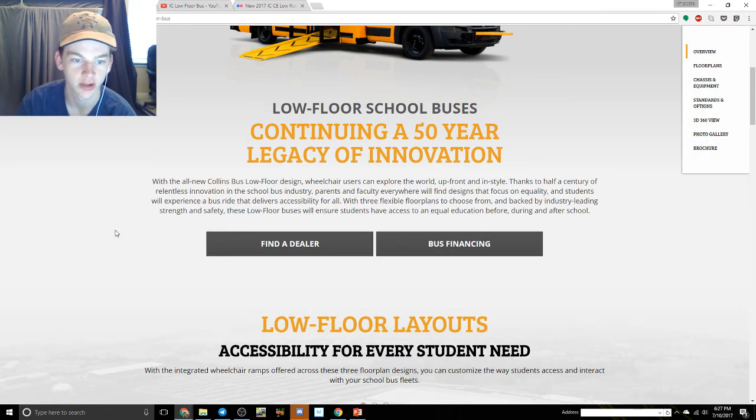With the all-new Collins bus low floor design, wheelchair users can explore the world up front and in style. Thanks to half a century of relentless innovation in the school bus industry, parents and faculty everywhere will find designs that focus on quality, and students will experience a bus ride that delivers accessibility for all. With three flexible floor plans to choose from and backed by industry-leading strength and safety, these low floor buses will ensure students have access to an equal education before, during, and after school.